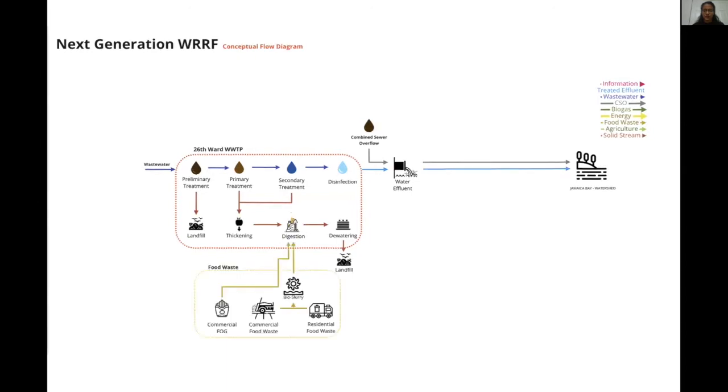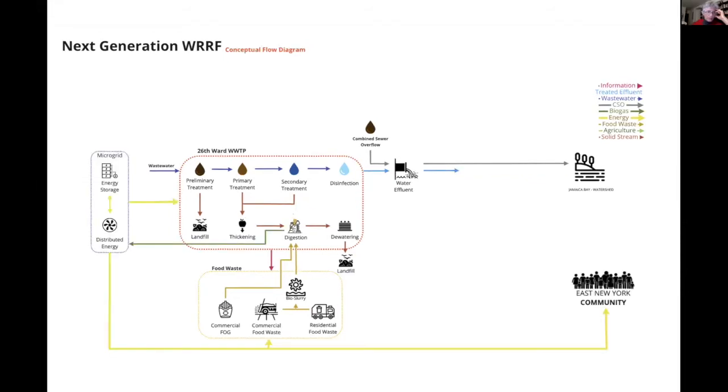Then we're starting to add our programmatic elements, which we'll talk about in a little bit more detail as we continue. Here we have the food waste stream, which will feed into the 26th Ward digesters. For the energy portion, we're considering microgrid and distributed energy systems. This part of the project will be completed at a later time by our colleague, Jonathan Clutch.